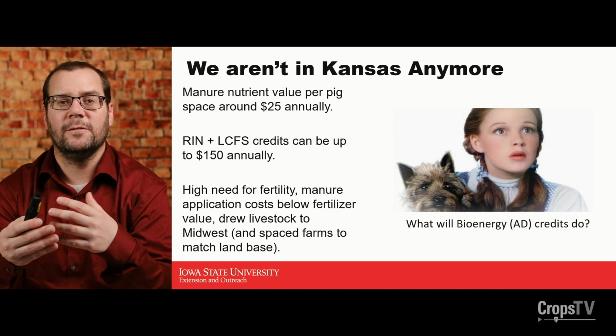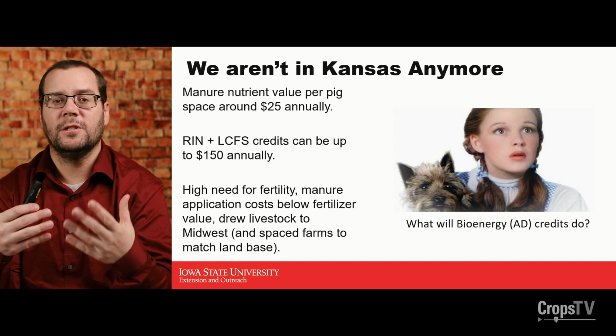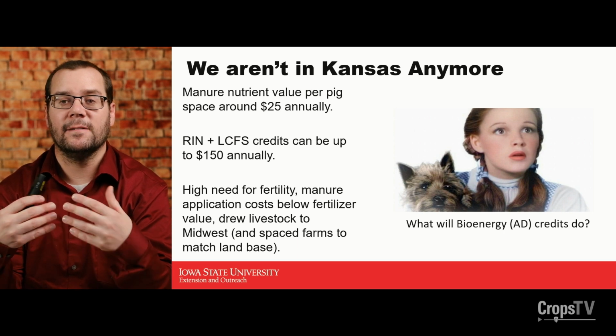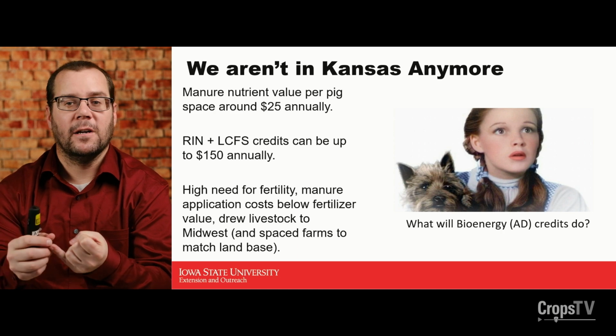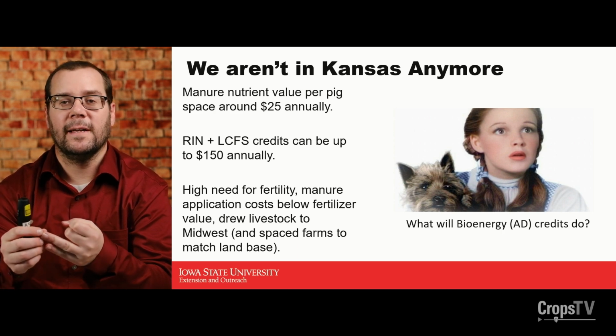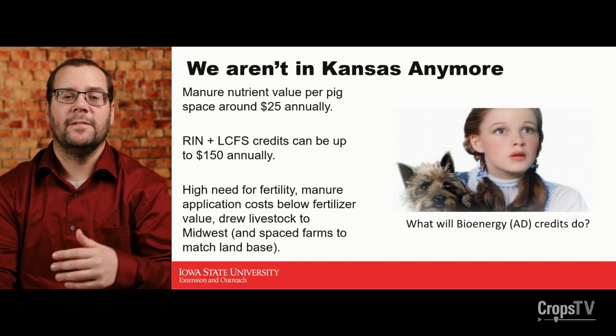I think historically we've seen a lot of animal production, livestock production coming to Iowa because there was a chance to use this manure as a fertilizer and value add, right? We didn't have to think of manure as a cost center. How are we going to store it? How are we going to land apply it? We still had some of those costs, but it was also adding a benefit to us.